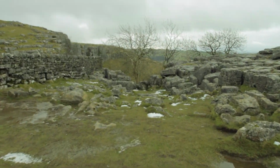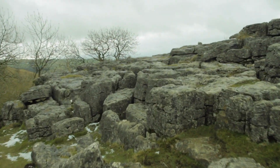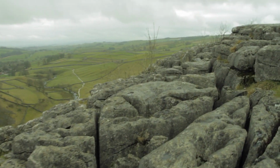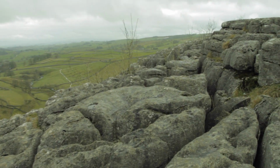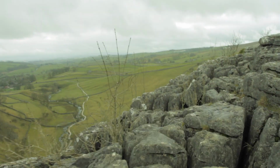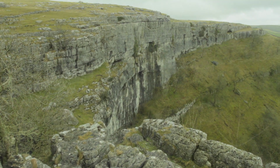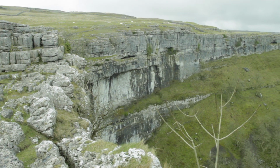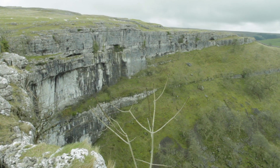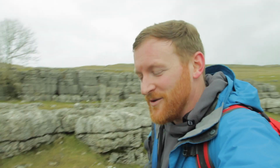So this is it, the top of Malham Cove. Let's head over this way a bit. So here we are, the top of Malham Cove. It's very, very slippy when you're walking on the limestone here, so I'm not getting too close to the edge.